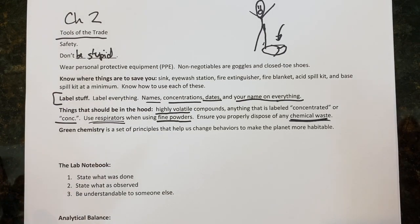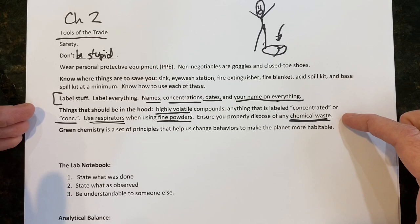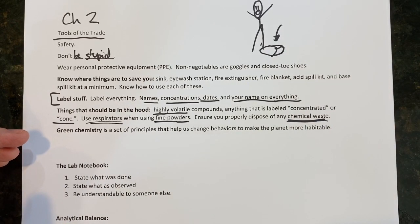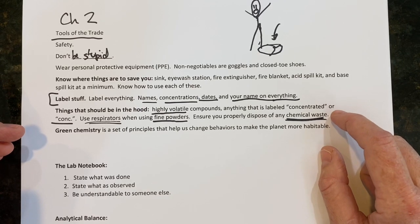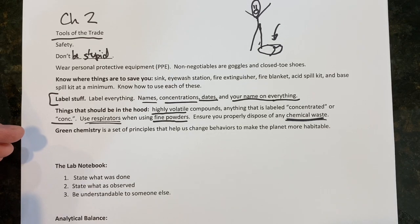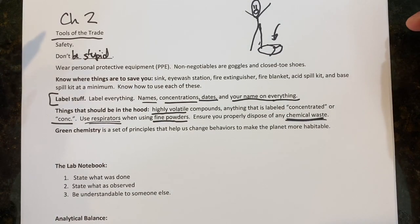If you don't know how to properly dispose of a particular waste, find somebody who does. Don't just pour it down the sink. Oftentimes, water authorities or anyone who deals with water will come and test the water just outside of waste streams for universities, labs, etc., and they'll check to see if people are actually pouring things down the drain. And when they find it, they can be fined a pretty substantial amount.